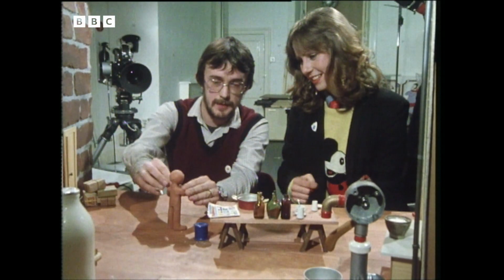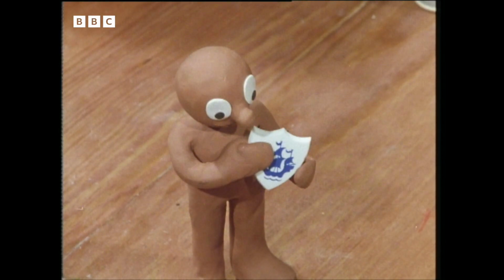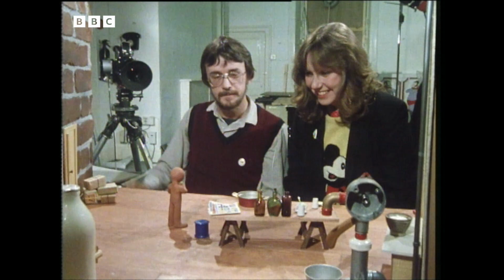Although my bit had only taken around 10 minutes to shoot, the whole 16-second sequence took 2 hours to film. But you just can't rush animation if you're after a perfect result.